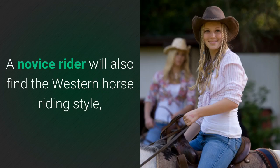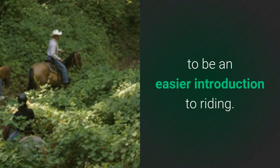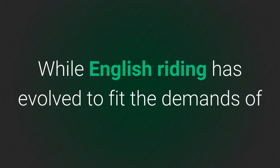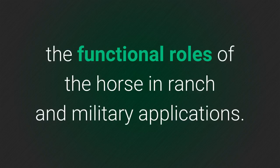A novice rider will also find that Western horse riding style, with its more secure and comfortable seat, to be an easier introduction to riding. While English riding has evolved to fit the demands of recreational and competitive horse showing, Western riding preserves its roots in the functional roles of the horse in ranch and military applications.